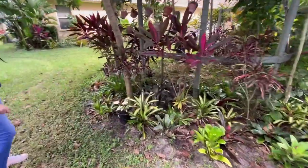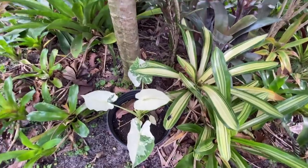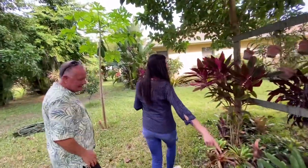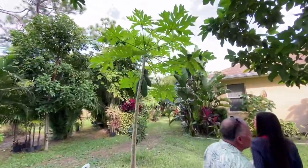Oh, look at that. Is this the one? Yeah, I think that one. I shared this one, was it last year? Yeah, last year, and it's so nice looking right now. It's lovely over here in the shadier area. That's the local papaya.